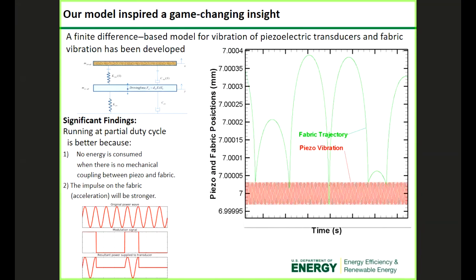We developed a first order model for the system, and our model inspired a game-changing insight. When we modeled the piezoelectric transducers and the fabric on top of it, we realized that at low frequency the piezoelectric transducers and the fabric are mechanically coupled, so they are going up and down with each other. But as you increase the frequency, as you can see here in the red line, which is the high frequency vibration of the surface of the piezoelectric transducer, the piezo is going to kick the fabric, and the fabric is going to go up, and it's going to take a long time for the fabric to come back onto the surface of the piezo by gravitational force.